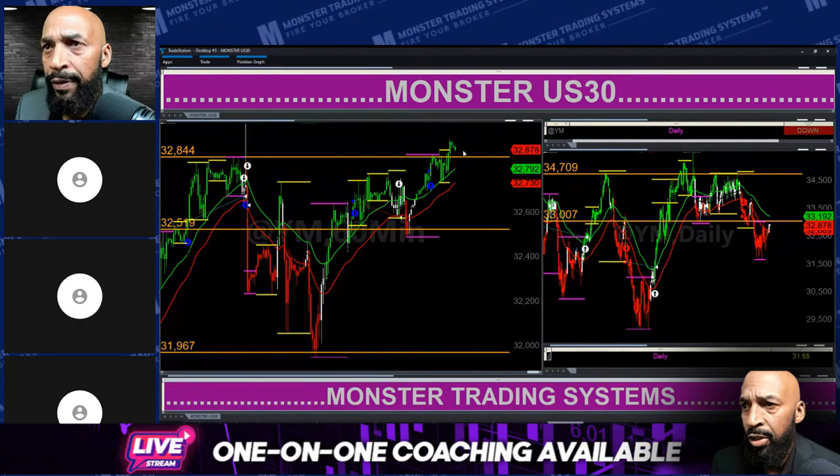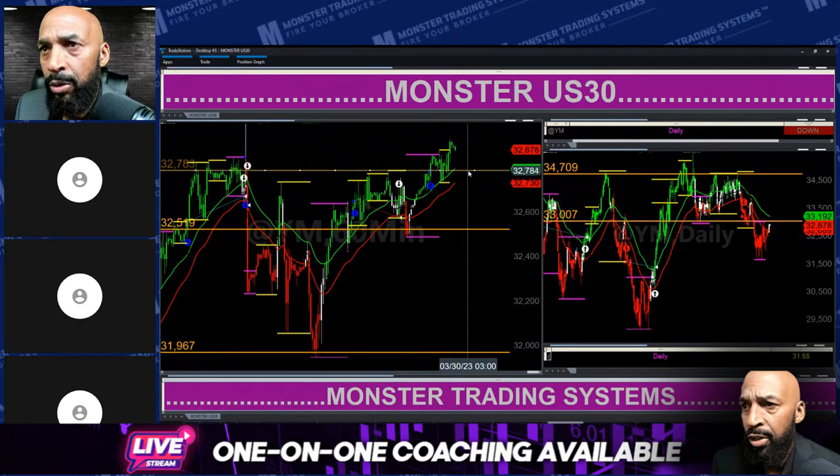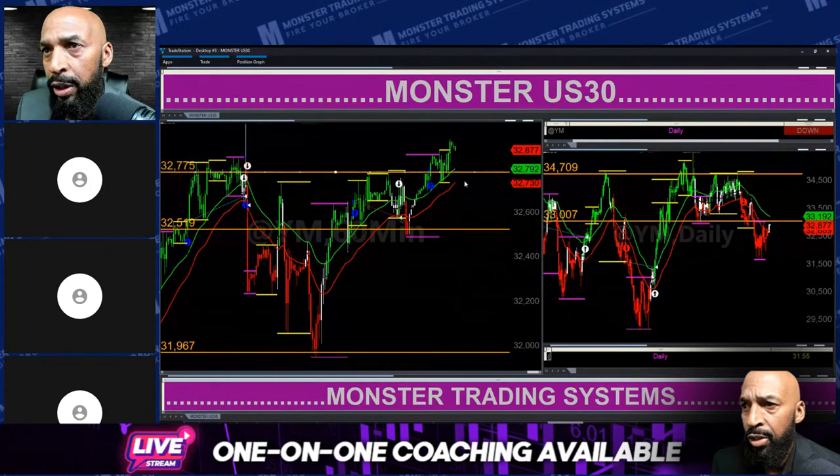As far as if it fails, you've broken through, so you're now in the markup phase. You've got some protection, because you could get a sell signal right below support right here. So you can breathe a little easier, but keep an eye on it because it moves fast. You see this red candle right here? It can move fast. But good job.